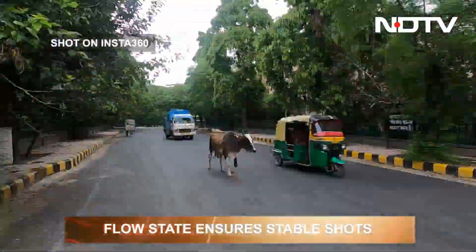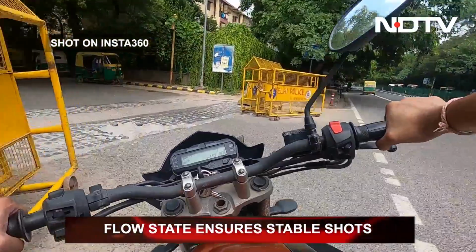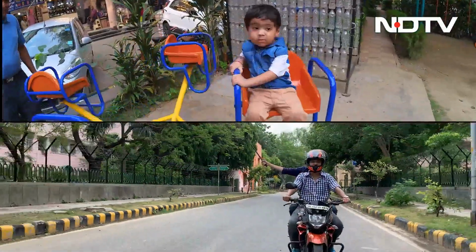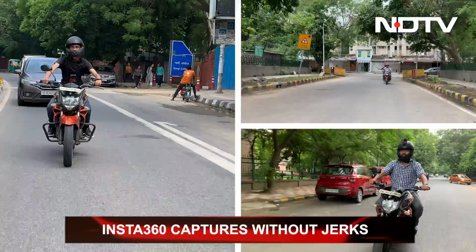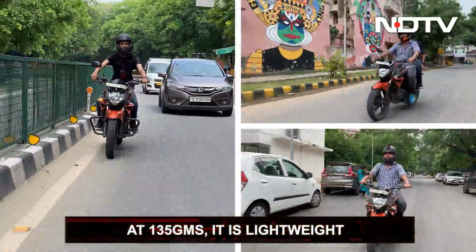The best feature of the cam is Flow State. It is a stabilizing mode that Insta360 developed to eradicate shaky footage. Run, play, go on an impromptu bike adventure. The camera knows how to capture without jerks. At 135 grams, it is lightweight and has a sturdy build quality.